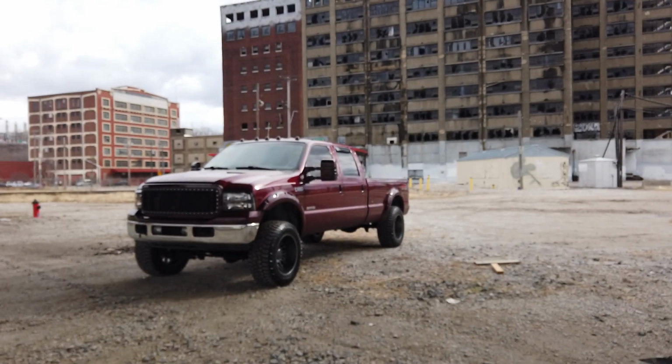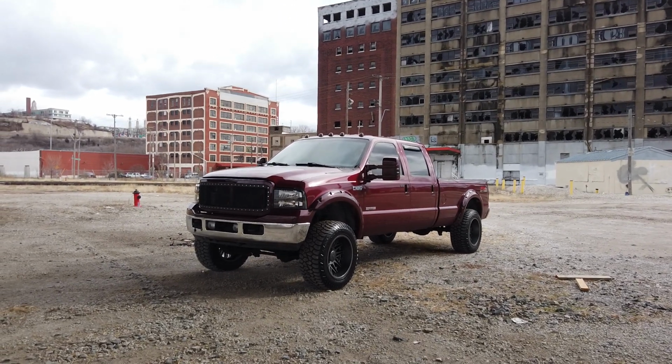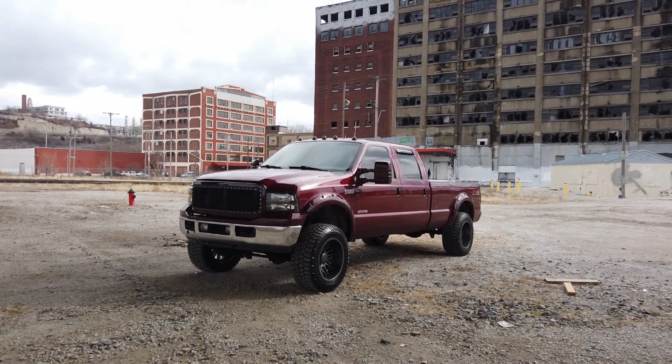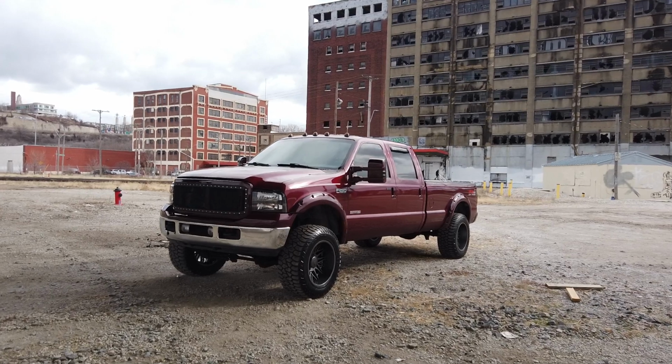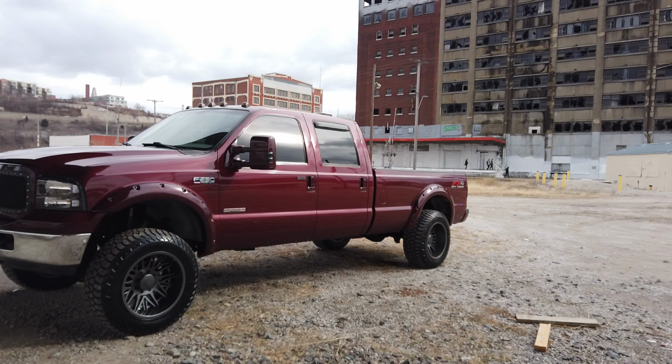We're down here downtown Kansas City, Missouri. Truck's been driven. This is actually my second take on the video, so just jumping in here. It's already a little bit warm. It's pretty cold, but we're about a mile away from the shop. Today we're dealing with a pretty truck, an 04 F250 crew cab long bed FX4 Lariat 6.0 Powerstroke.